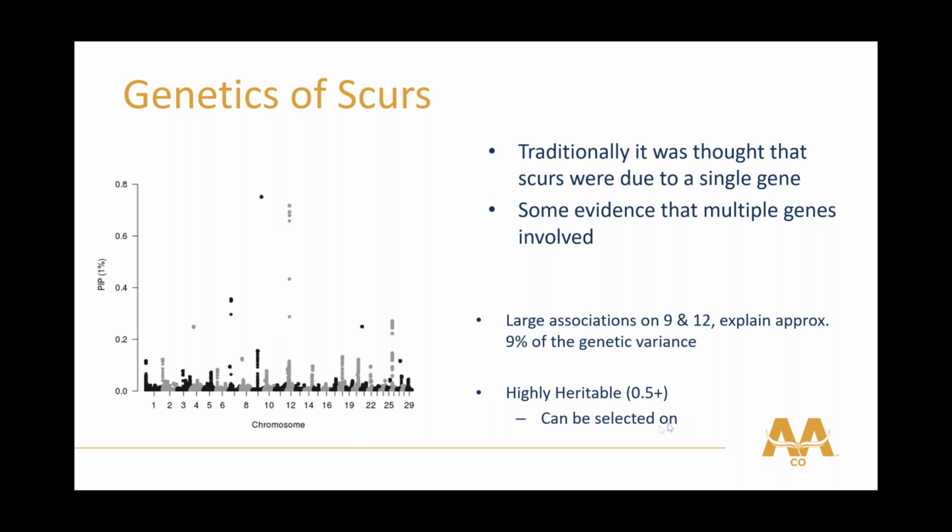So that's kind of pushing us away from that original hypothesis that there was just one gene involved. What we do see though, even though there's not one gene, is that it is a heritable trait. So over time, when we get more records in, we can build an EBV for this sort of trait and could potentially select bulls that have smaller scurs.